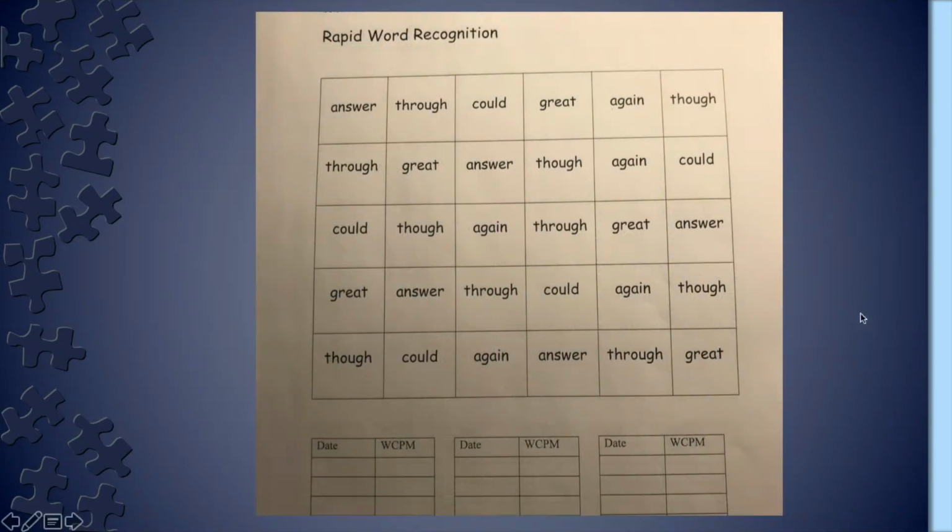So you can see an example here. They would set their timer, start it for 1 minute, and say, answer, through, could, great, again, though, through, great, answer, though, again, could, though, again, through, great, answer, and so on. Now these words, often you want to put words that are either very irregular or maybe words that are tricky. Like for this example, through and though, kids often don't pay attention to what makes those words unique. And so this activity would make them pay attention to that.